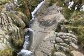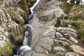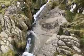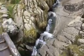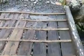Sometimes it's not feet that smooth the stones, but constantly running water. Water for thousands, tens of thousands of years, running down, wearing out the rocks as it passes. And sometimes people need a bit of a helping hand to get across water like this. And again, volunteers have made this bridge for us.